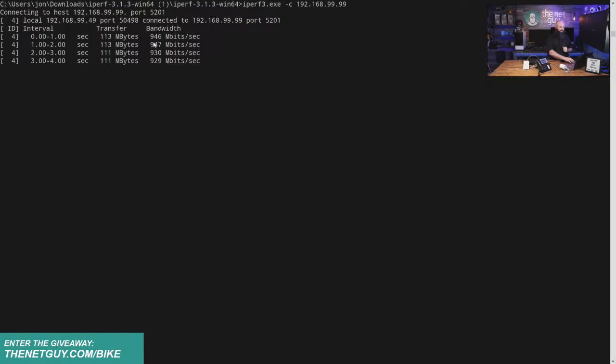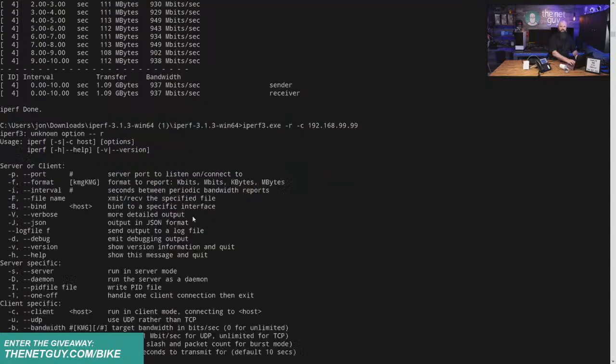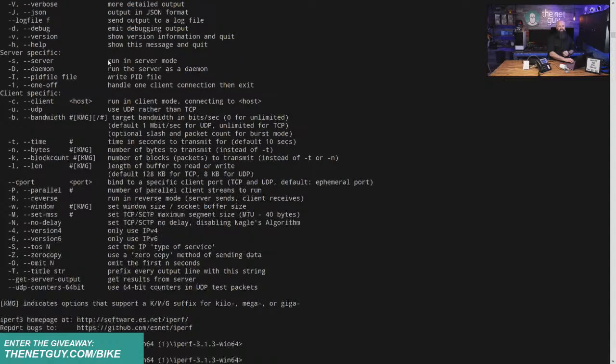So this is getting 946. Hopefully you guys can see that. 947, 930, 934, 900, 938. And now that's one direction. If you do it, I think with the minus R, you can reverse the flow. So I can tell the server basically to send to me. Oh, do I have to do capital R? Let's see. Capital R for reverse.